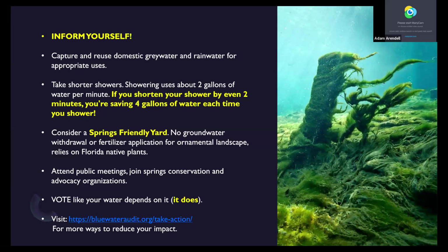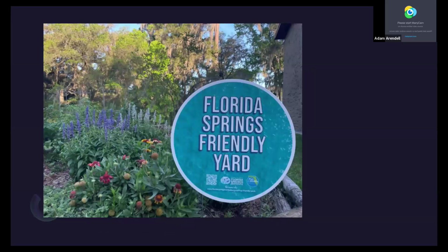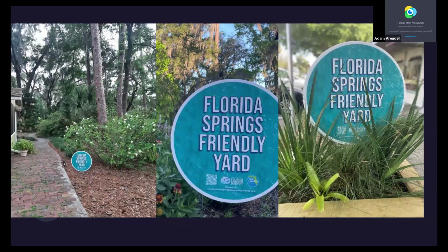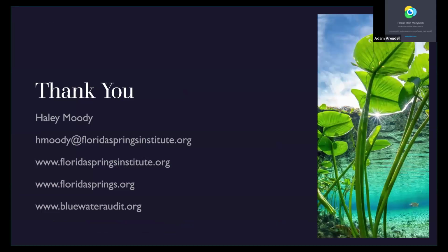And of course, attend public meetings, join springs conservation and advocacy organizations, and my goodness, vote like your water depends on it, because it absolutely does. These are some images of the springs-friendly yard. And that is what I have for you today. So, thank you.